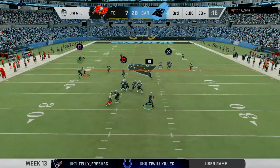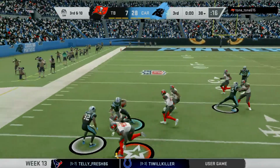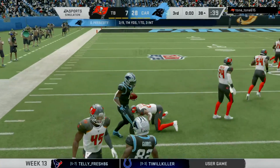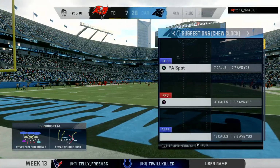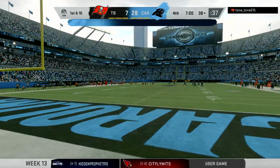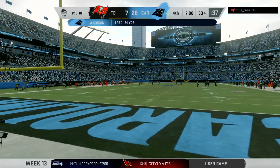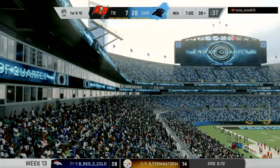Out of the gun, here's Prescott. This is brought in by Gibson. And he will be taken down, but a big pickup there on what's going to be the final play of the 3rd quarter. And we're back now in Charlotte. A lot of happy faces in the crowd at this point as their guys have a big lead here to start quarter number 4.